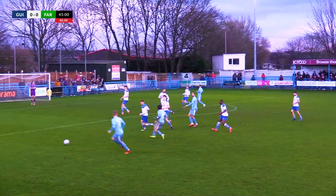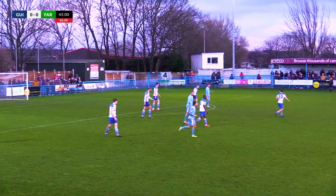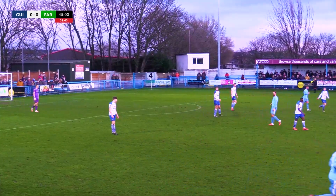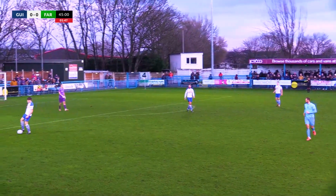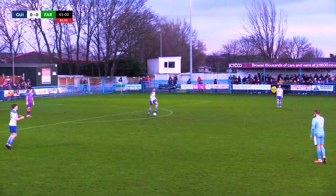Ball forward then from Trenery. Finds Hanson. And the reason it found Hanson so well is because he's just in an offside position. And the flag goes up as some of the cloud moves away from Nethermoor. Perhaps it might brighten up at half-time.